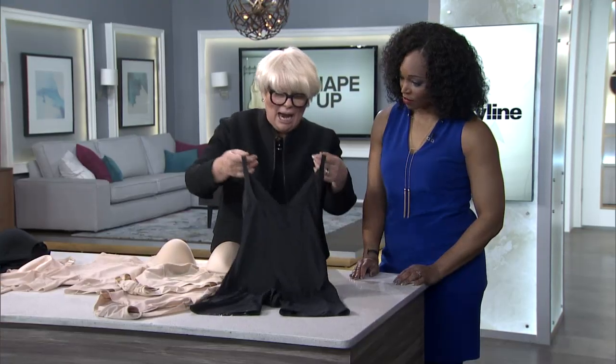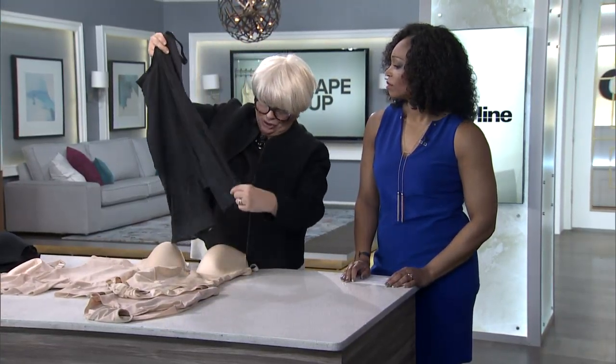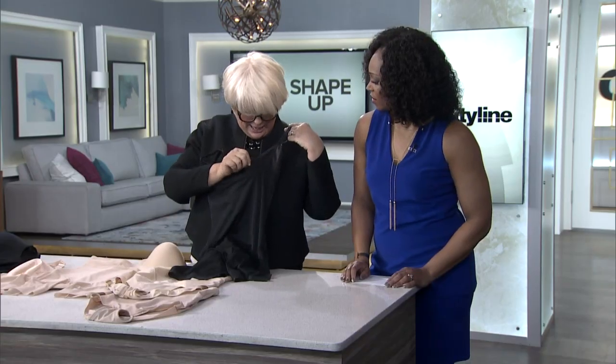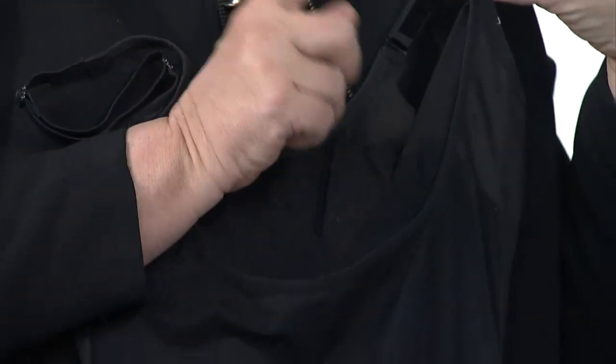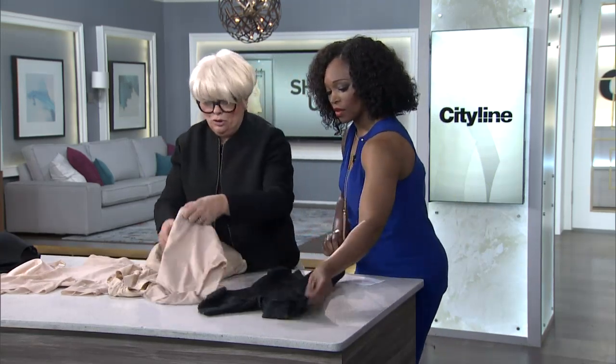And lastly, I love this one. This is a miracle suit. And again, it has that lovely sheer leg. And you wear this with your bra. It holds you in around the tummy like there's no tomorrow. And then it has a little petal on either side, which literally pushes up the breast even more with the bra that you're wearing. Genius. So fantastic. Absolutely beautiful garments.